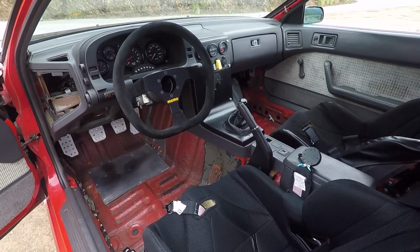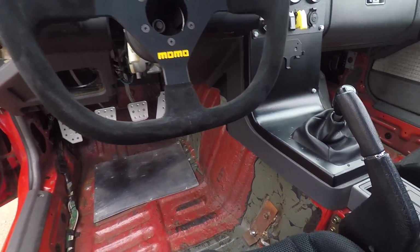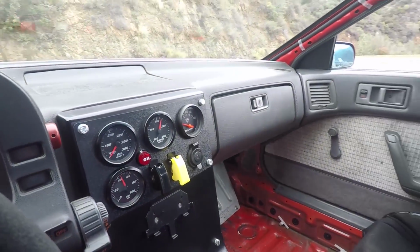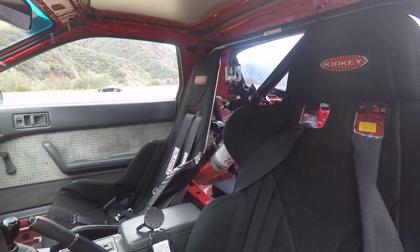373 gears, a helical diff in the back. It weighs about 2,600 pounds. As you can see, it's kind of stripped for track duty here. Kirkey seats, but comfortable. I'm actually shocked. If you are a tall guy, a big guy, and you want a track car or a project car, this is really, really spacious and comfortable. Let's have a go. Do you have power steering? No, manual steering. And I noticed you have some Ford FR500 look-alike wheels. Yep, with some slicks. It's on slicks. So here we go.